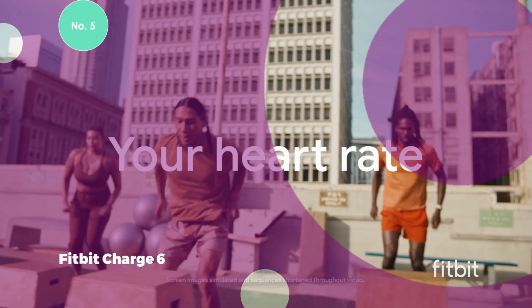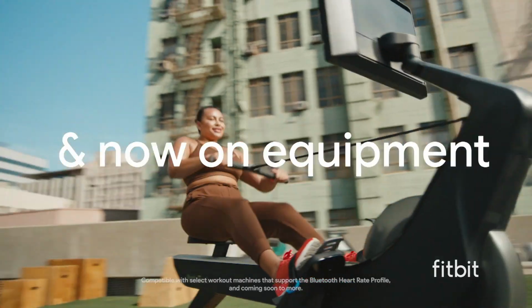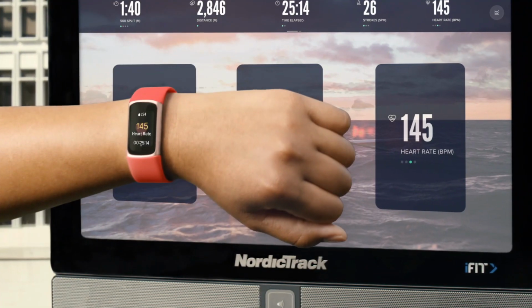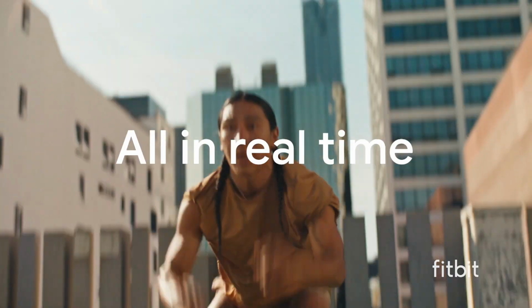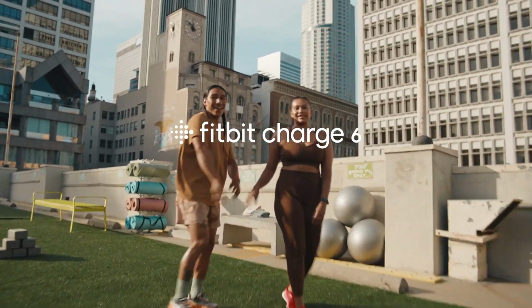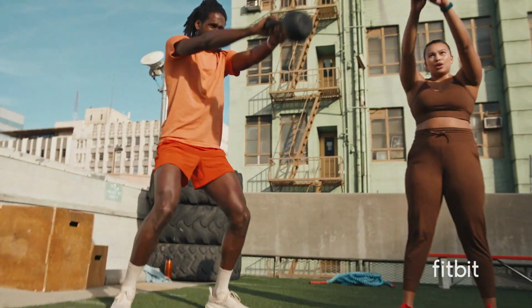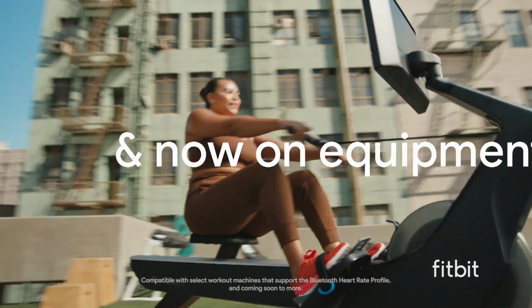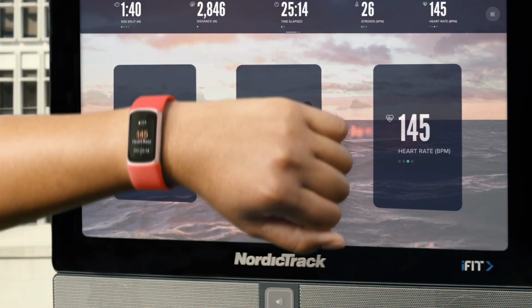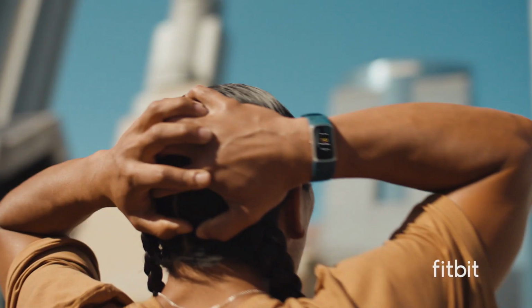5. Fitbit Charge 6. The Fitbit Charge 6 is the best fitness tracker overall with the following specifications: a heart rate monitor, GPS functionality, 50 meters of water resistance, a 0.86 by 0.58 inch AMOLED touchscreen display, mobile payment support, swim tracking capability, and a battery life of 7 days or 5 hours with GPS usage. Additionally, it features an ECG monitor for enhanced health monitoring.